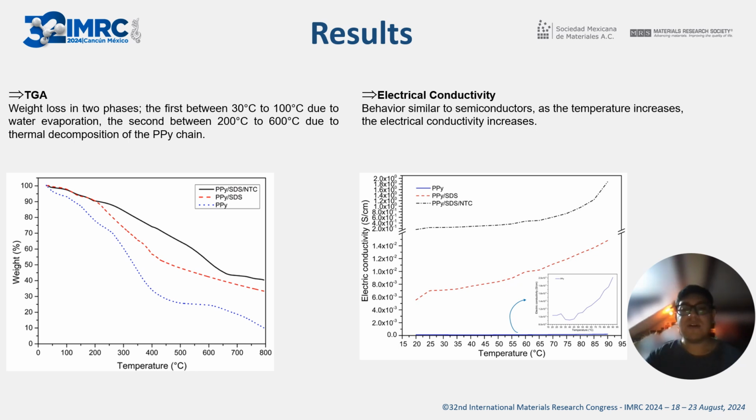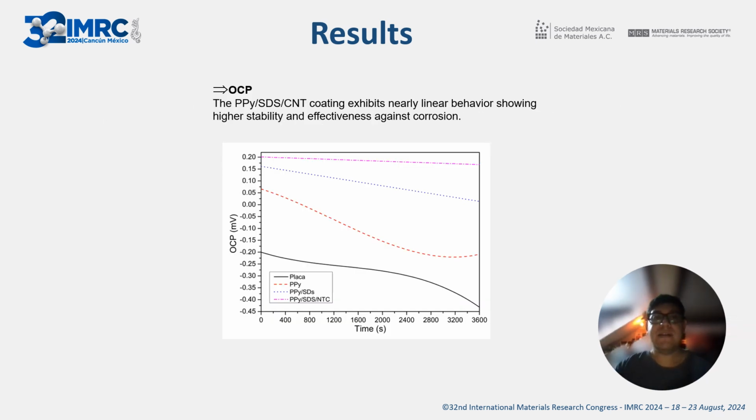Regarding electrical conductivity, the results indicate a semiconductor behavior with conductivity increasing as temperature rises. The addition of sodium dodecyl sulfate and carbon nanotubes significantly improved conductivity. And finally, the open circuit potential analysis demonstrated the coating's effectiveness against corrosion, with the polypyrrole sodium dodecyl sulfate carbon nanotubes coating exhibiting a near linear behavior, indicating high stability and anticorrosive effectiveness.